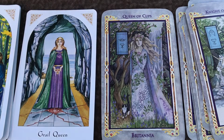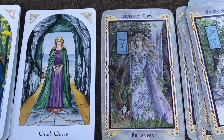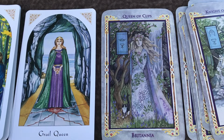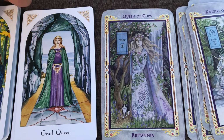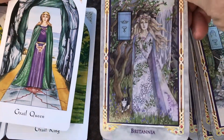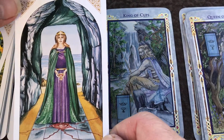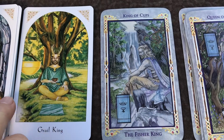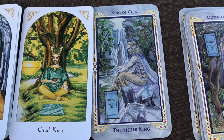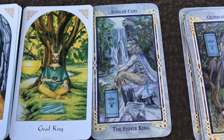Then the Queen of Cups is Britannia in the Legend deck, the goddess Britannia. And here is the Grail Queen, who is not named, in the Arthurian deck. It looks like her cup is spilling blood, though. So that's sort of a red flag. One would say that's a red flag. I really love the Britannia Queen of Cups. Well, they're both beautiful. Both beautiful. All right, and then the King of Cups in the Legend deck is the Fisher King. And this is Grail King in the Arthurian deck.